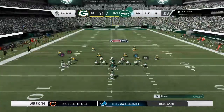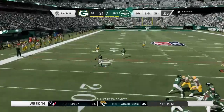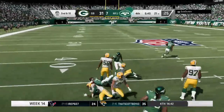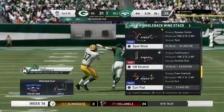From the 21, it's 2nd and 10. We've got to get this stop here. Peterson now to throw again, and he comes back with one complete. He's taken down but able to slip across the 35. Give him 15 yards on that one, and the Jets move the chains.